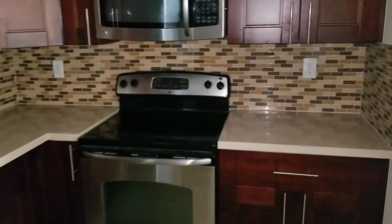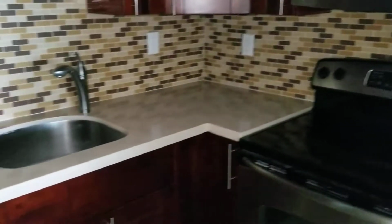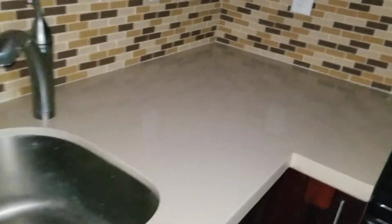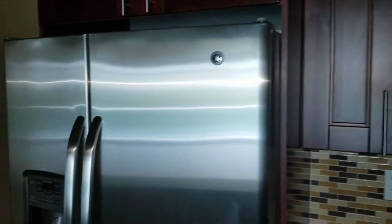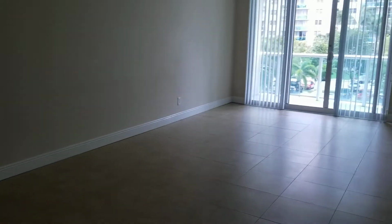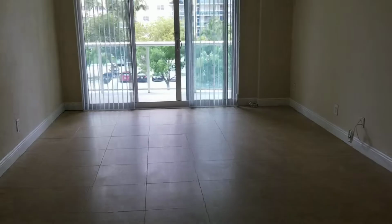They have here stainless steel appliances, granite countertop, dishwasher, microwave, very nice stainless steel refrigerator, a space for you to put some storage, table, and a lot of space for storage. You have like 5 closets in this unit and a huge living area.